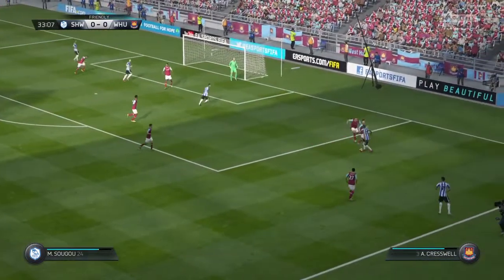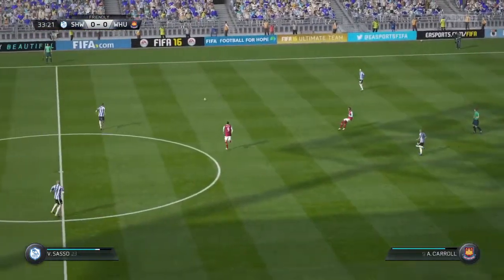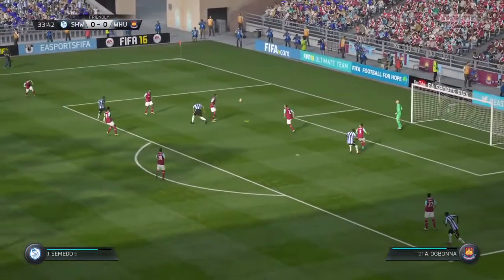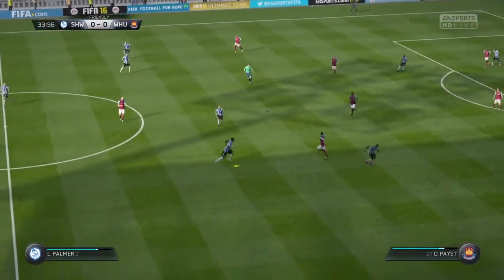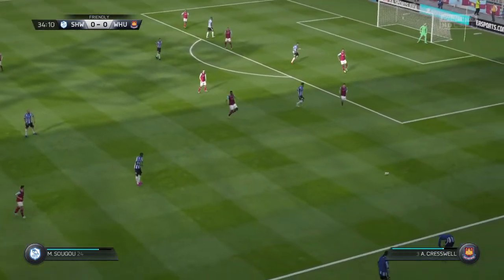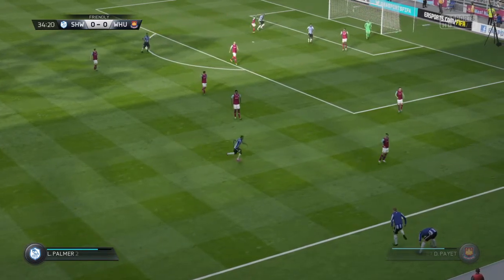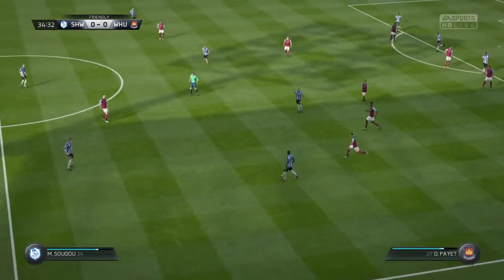Here's a chance to whip it in. And it'll go into the middle now. Played into the middle. He has cleared it well. And it's gone out of play there. Sugu, that's good support play from his teammates.